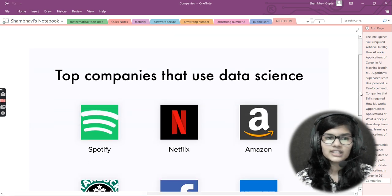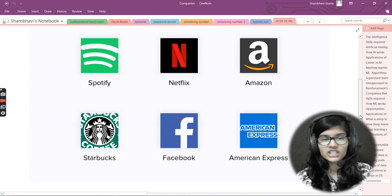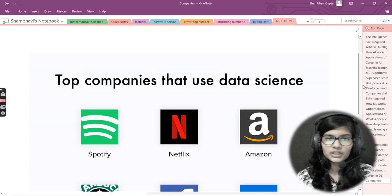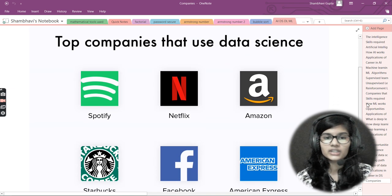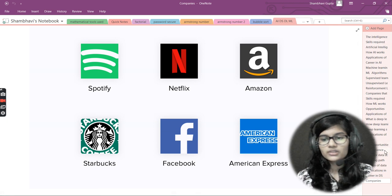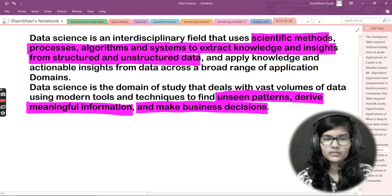What are the companies that are using data science? All the top companies are actually using it: Spotify, Netflix, Amazon, American Express, Facebook, Starbucks, whatever company you take. Almost all the top companies are actually using data science in their companies. Now, what are they using it for? To make the business more interesting, to get some good insights, and all those things that I mentioned here, that it helps us find unseen patterns, derive meaningful information, and make business decisions.